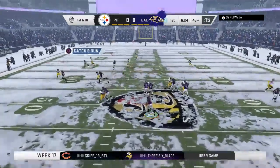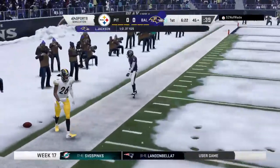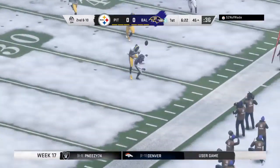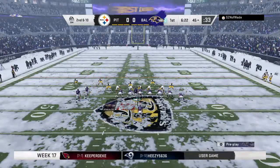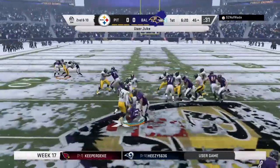Now it's Jackson. And that is incomplete. He couldn't hold on through the contact. Brings up 2nd down. The positioning here is key. As a defensive back, you're taught 99% of the time, make a play on the football. But in this case, making a play on the man was all the difference.